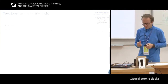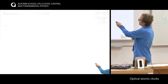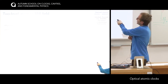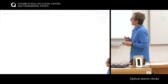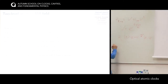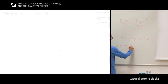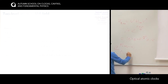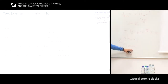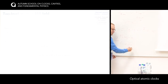Then we can think that we are close to the resonance with our laser light. So we assume that the detuning of the laser from the transition frequency is much lower than the transition frequency. After we make this transformation, there will appear a lot of factors with e to the power of omega 0 minus omega or e to the power of omega 0 plus omega. What we assume is that this part is really fast and will average over time. So with the average over time going to 0, we just get rid of them.